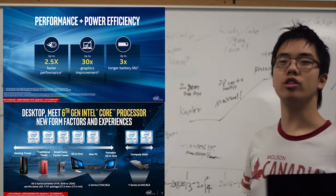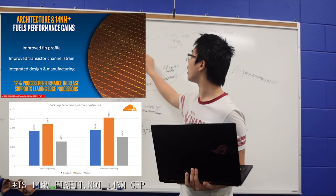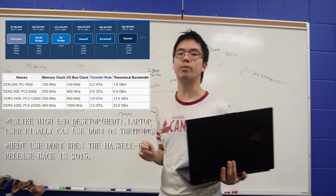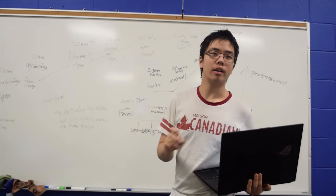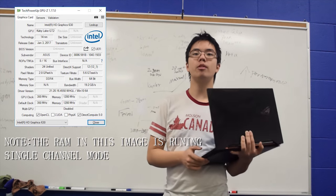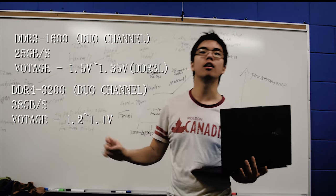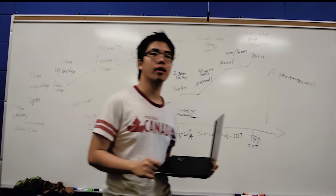They introduced Skylake, which is another 14 nanometer process, like Broadwell, but they introduced DDR4, which has a higher clock speed in the memory, which means higher bandwidth in single channel operation mode. Usually laptops use dual channel, and from 25 gigabytes per second, it can go up to 40 gigabytes per second, which is almost double the memory bandwidth.